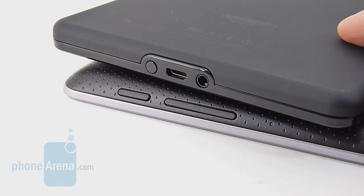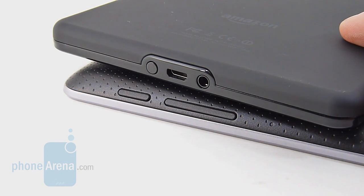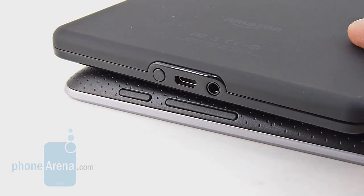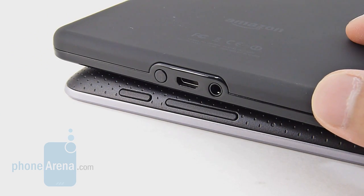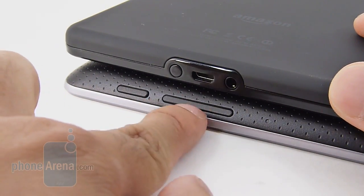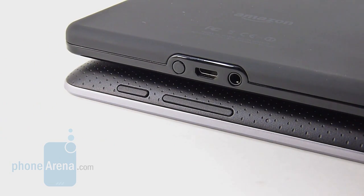We like the dedicated power button on the Google Nexus 7 more than on the Amazon Kindle Fire, mainly because it's raised a little bit more. They're both very tactile in the response, but in order to modify the volume on the Amazon Kindle Fire, it's all done in the software, so we definitely like that we had the convenience of a volume control right there on the Google Nexus 7.